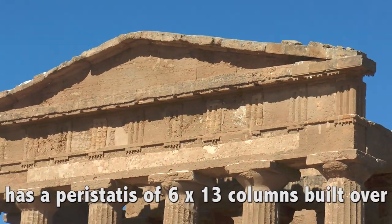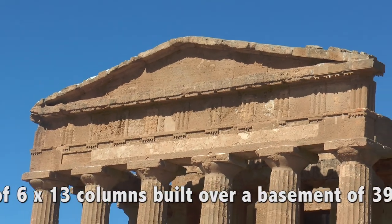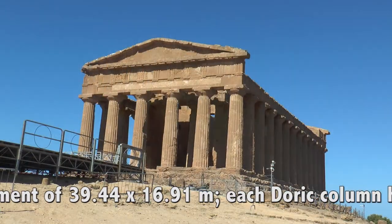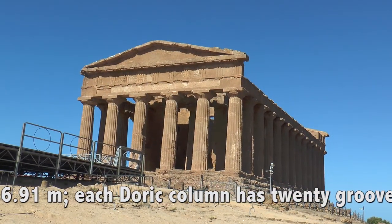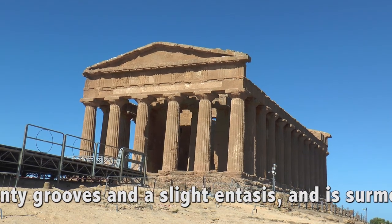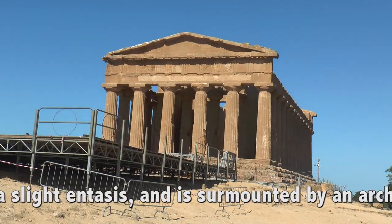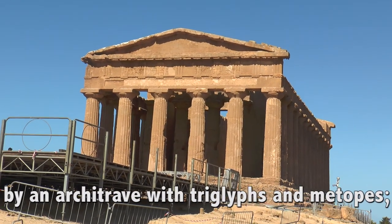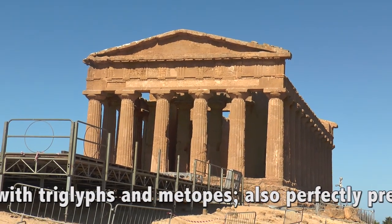The Temple of Concord is said by some to be one of the world's most well-preserved Doric temples. The beauty of the temple radiates throughout the valley in which it resides. It stands 8 meters tall and is 6 columns by 13 columns of pure Greek architecture.